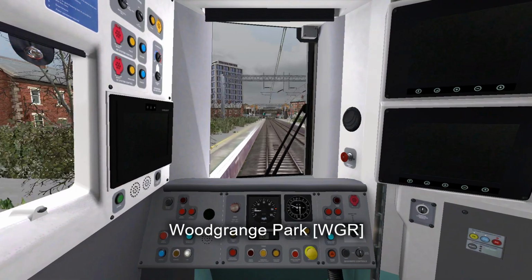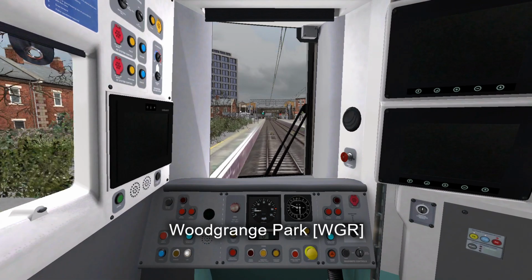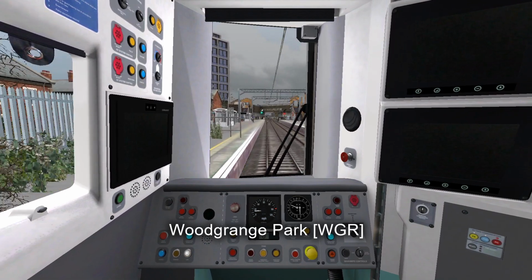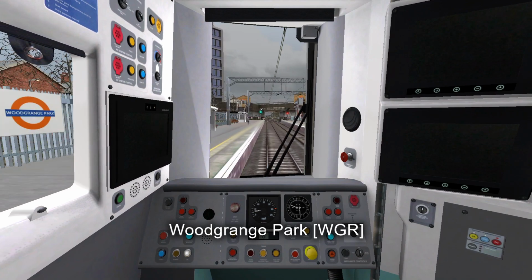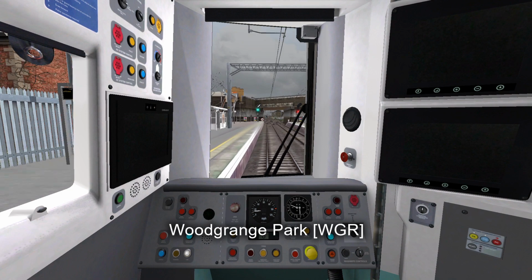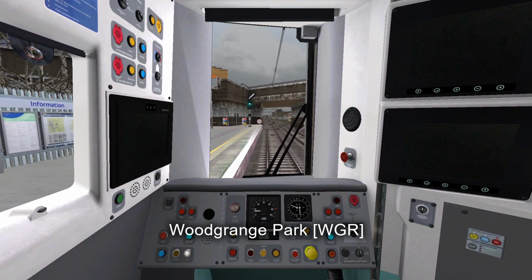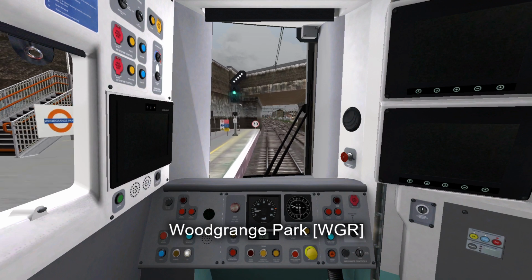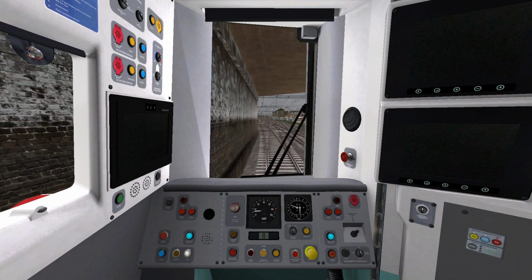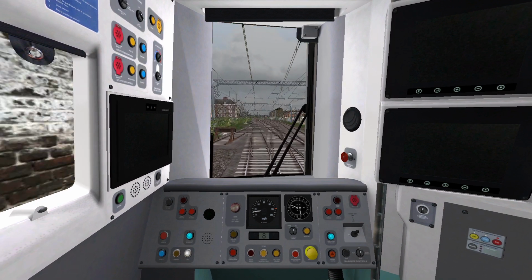So this is Woodgrange Park Station. As you can see, the platforms here used to be a lot longer. I think the maximum coach length here is 4 coaches, which I think is the length of the Class 710s that London Overground have. So the 30 limit is going straight on, or left. 15 still applies to the line that we're taking.